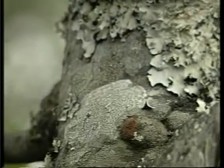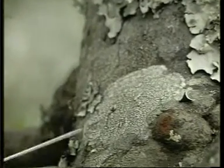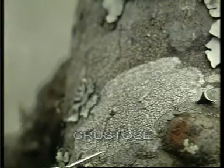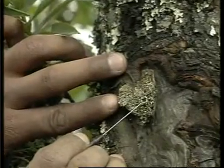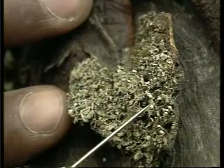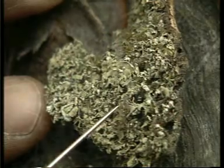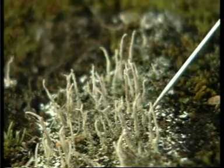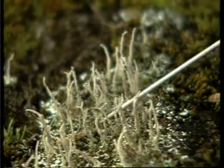In crustose lichens, the whole of the thallus is attached close to the substratum and the thallus is extremely thin without distinct lobes. In the squamulose lichens, the thallus is an intermediate form between crustose and foliose forms. The thallus generally has minute lobules. In this species, for instance, the lobules of the primary thallus are white. The erect root-like bodies represent the secondary thallus.